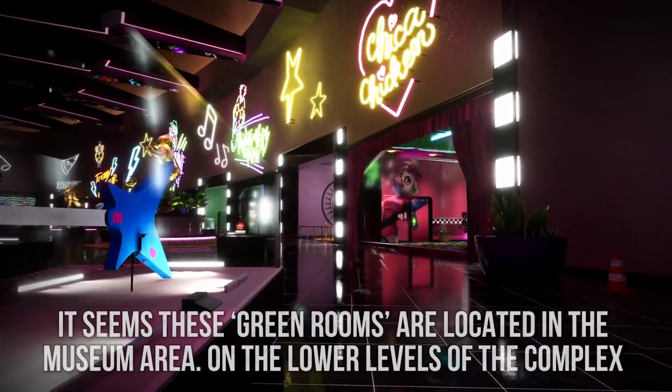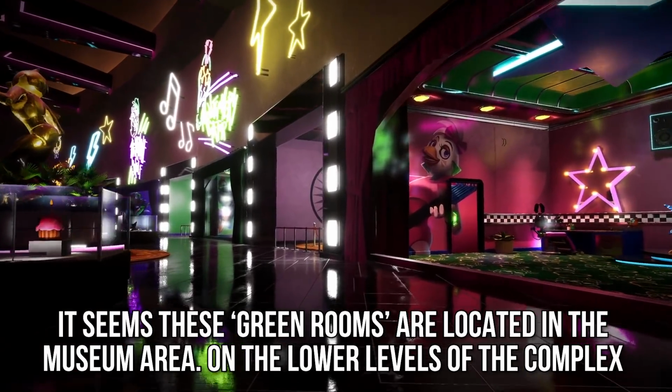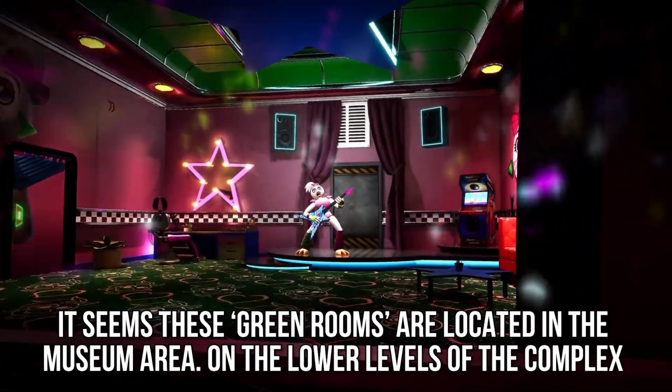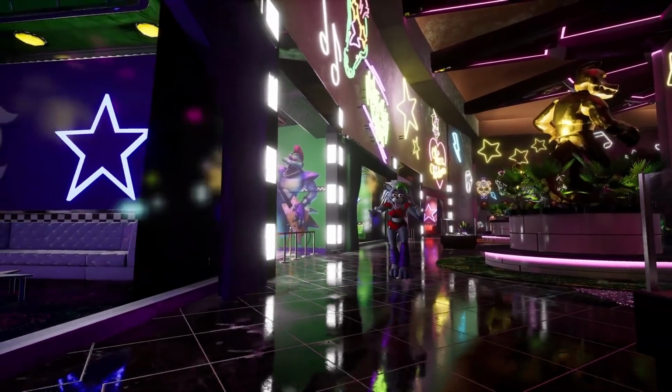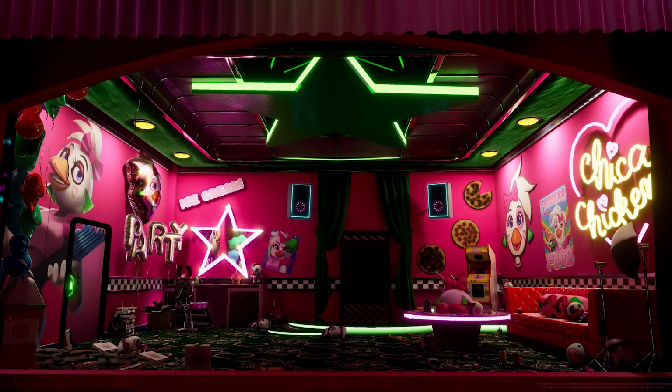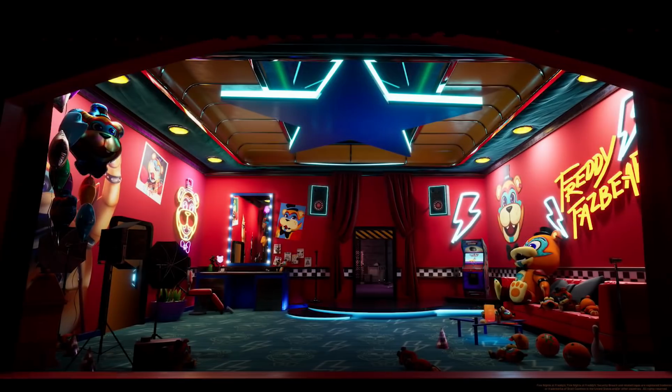The next 4 images are known as the animatronic green rooms. These are rooms where the animatronics would unwind between shows, perhaps also a place where kids could get VIP access to hang out with one of their icons. Each of these 4 rooms shows off the animatronics persona and what they're all about.